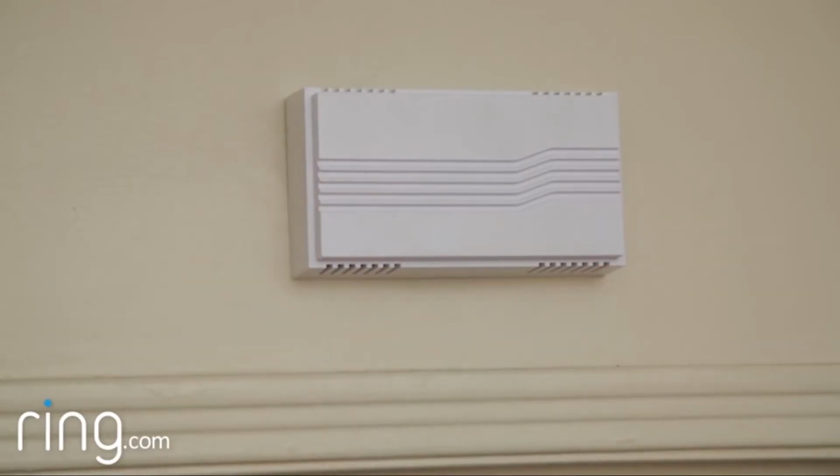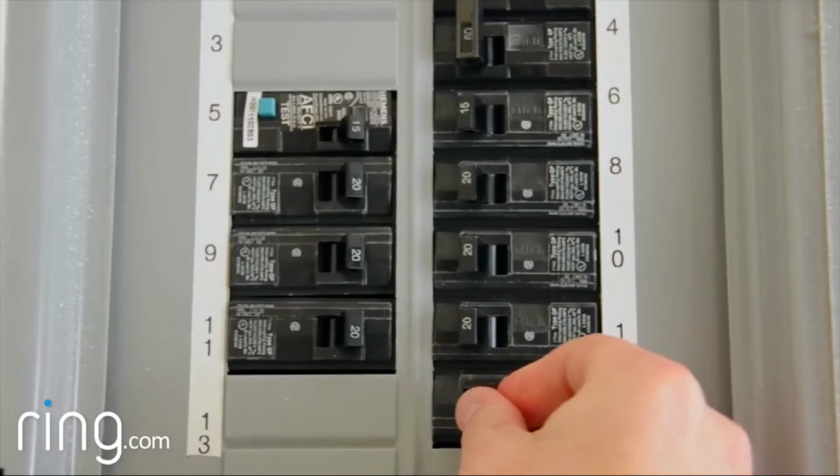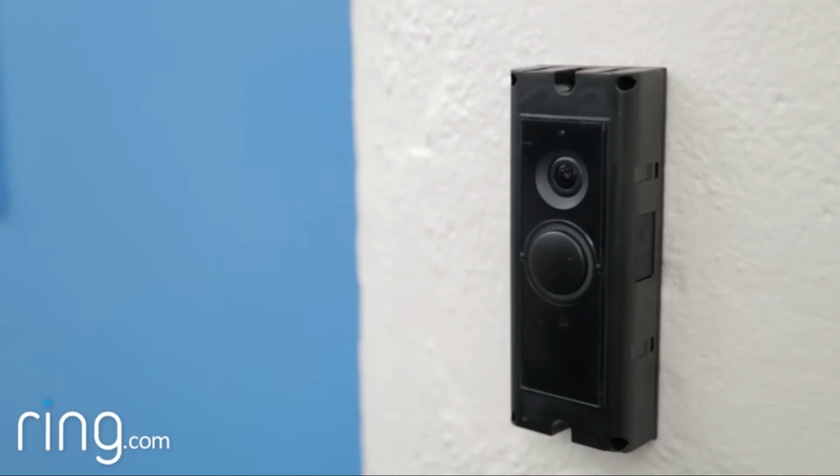Congratulations! The hard part is over. Now turn the power to your doorbell back on at the breaker. The front of your doorbell should light up, and your Ring doorbell should begin speaking to you. Welcome to Ring, the world's most advanced doorbell. It can take a moment for your doorbell to power on after first connecting it, so if it doesn't light up right away, give it a couple minutes.